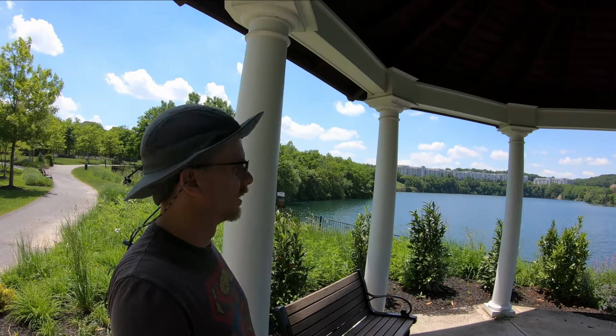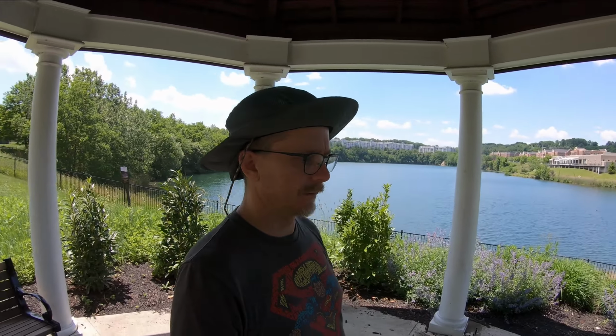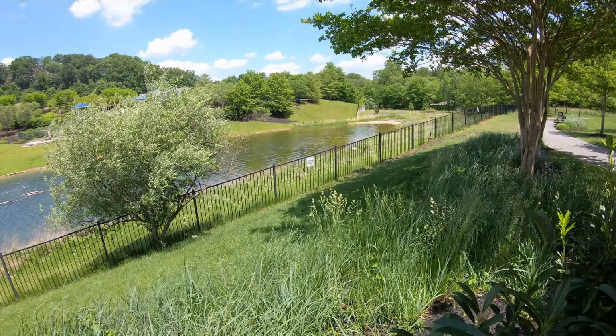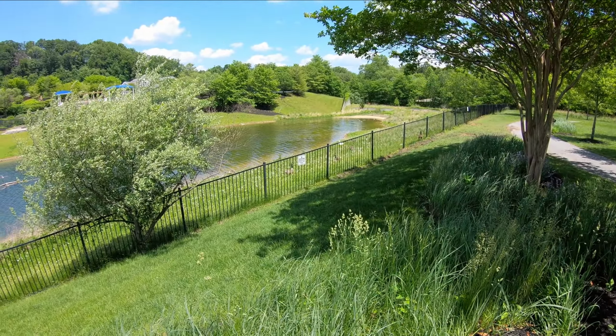Well, we made it to the eastern end of Quarry Lake, aka Green Spring Quarry, as it was known, I think, when it was in operation. This is Bluestone Park right here, and there's this nice kind of, I wouldn't call it a gazebo. Yeah, so this is the far eastern end. This is shallow. I got some geese there.